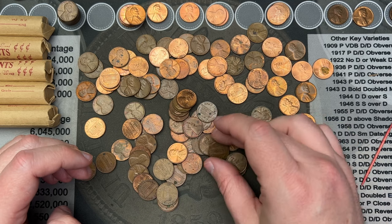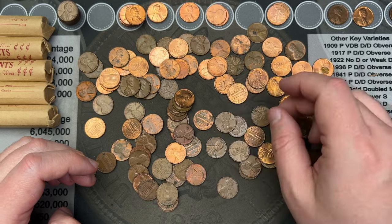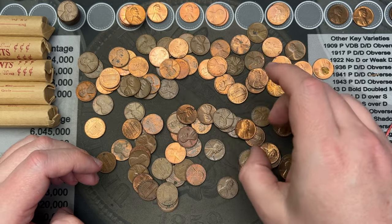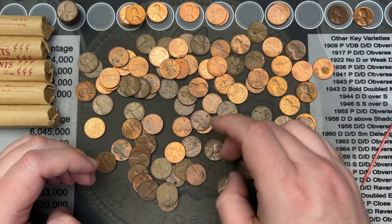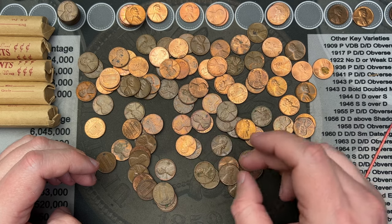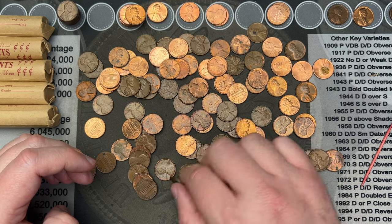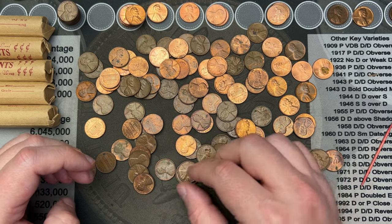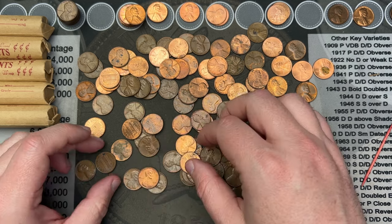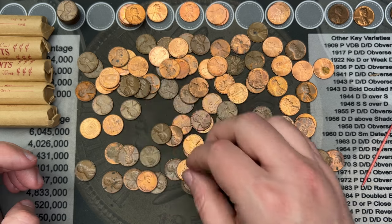Let's see. 73s, 68, 76, 77 with some spouts on it. I'm not seeing anything stand out from this roll either so far. Oh, no, that's a 66. Thought it was a 56 there. Some things to check for, but nothing really standing out there to say, hey, look at me.